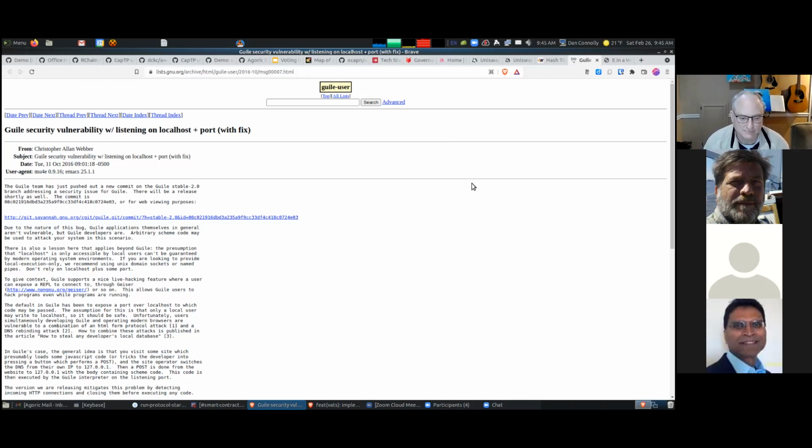And so the beautiful thing about this is the classic argument that was made about confused deputies: neither application is doing anything wrong. That was actually made by people from both sides. In this case, Guile wasn't doing anything wrong, and the browser wasn't doing anything wrong. And that's exactly right, right? When you have an ambient authority problem, when you take a perimeter security approach, two programs that are behaving correctly end up having the problem combined. So it's an attack on ambient authority. Anyway, that's my favorite story of that.